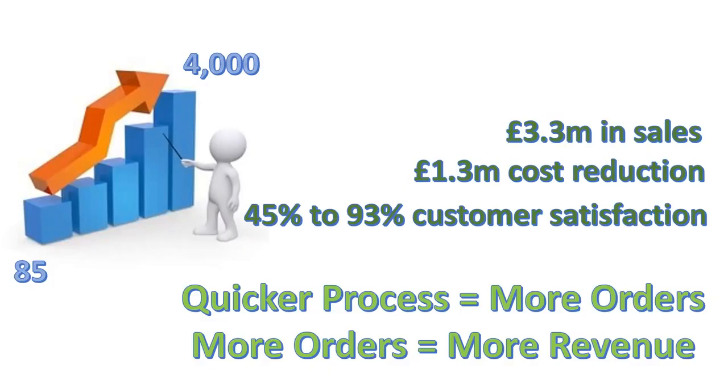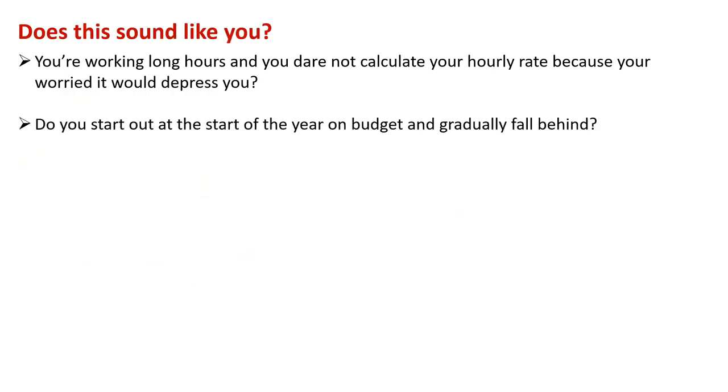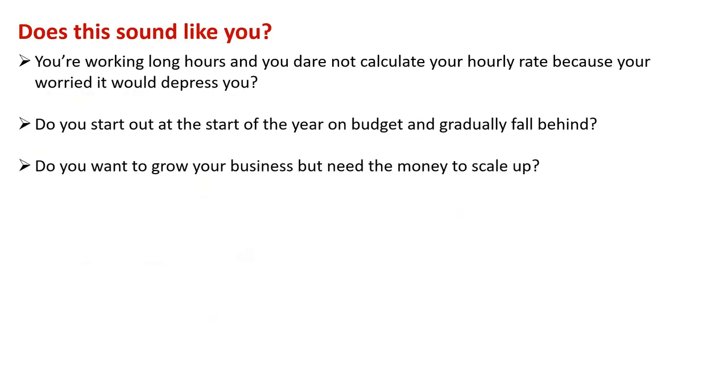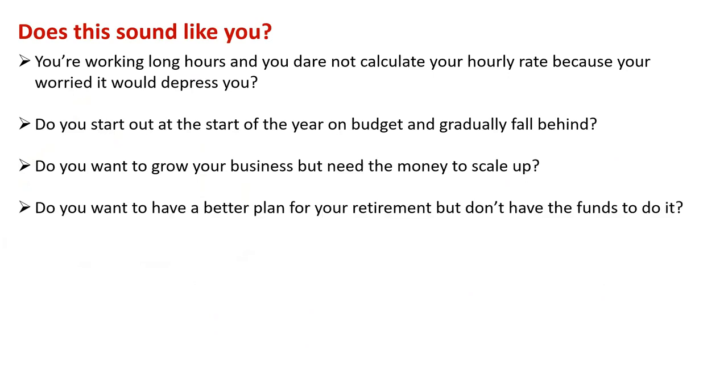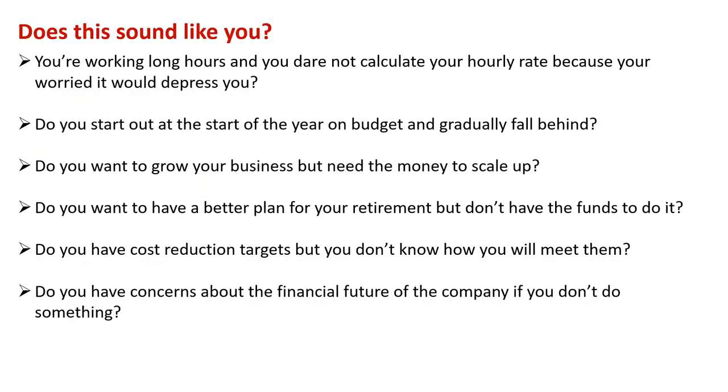So, right, moving on. Let me ask you a question. Does this sound like you? If you're working long hours and you daren't calculate your hourly rate because you're worried it would depress you, do you start at the beginning of the year on budget and gradually fall behind? Do you want your business to grow, but you need the money to scale up? Do you want to have a better plan for your retirement, but you don't have the funds to do it? Do you have cost reduction targets, but you don't know how you will meet them? Do you have concerns about the financial future of the company if you don't do something now?